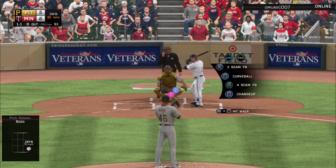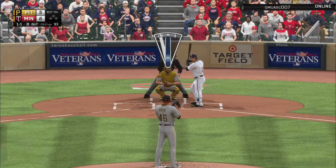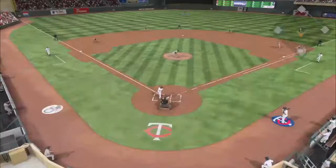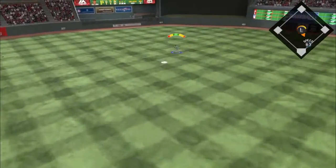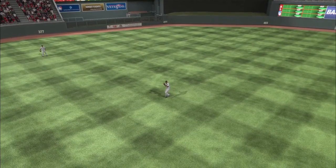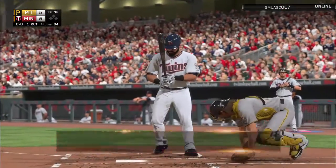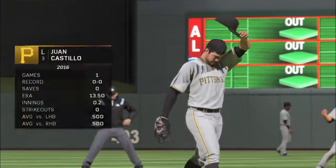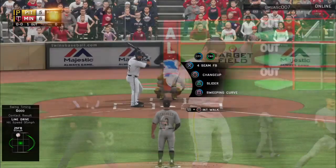And he misses with it. 1-1. Line towards center field. Now a reach, and he takes a tumble here, but hangs on for the first out. Whoa! How about it? Pedro Alvarez is set to take some more swings. He homered back in the 3rd inning.